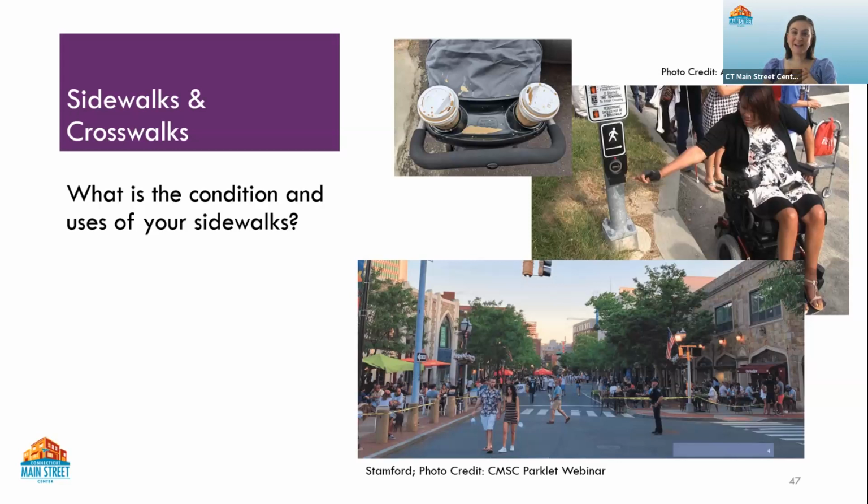Just a personal anecdote, being a new mom, I quickly learned, wow, these sidewalks are rough when I can't walk to the coffee shop without losing half of my drink in the stroller because of how bumpy it is. And this is one of those things when we talk about Main Street management, that inclusive lens. Are we thinking about all types of people and how they interact in our Main Street?